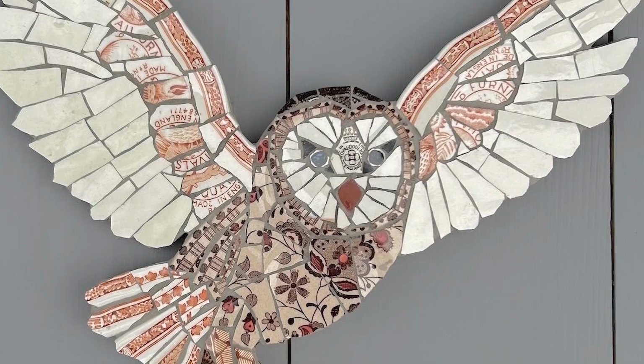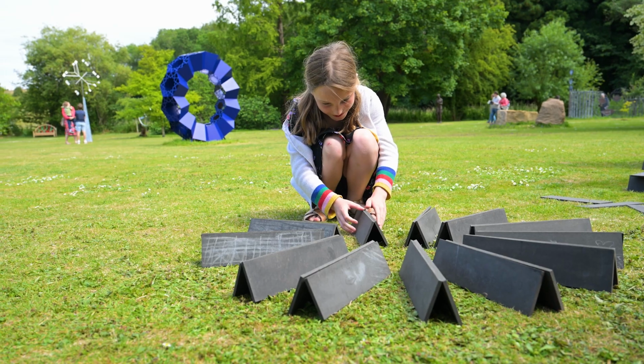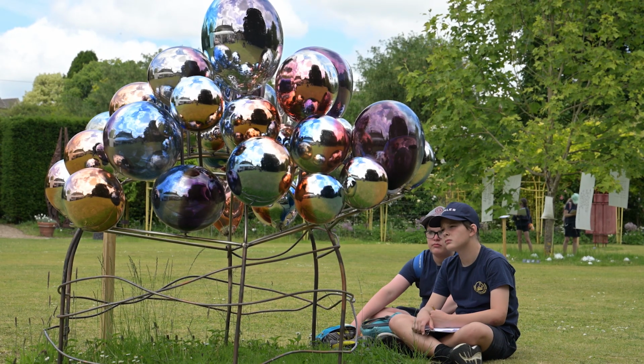I'm a maker here, and I've been exhibiting here for 20 years, but I think to me the education programme is at the core of what Fresh Air does. The fact that it's a programme that's offered free to the young people who are coming is an incredible resource that they can come and enjoy this kind of experience.